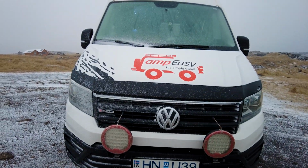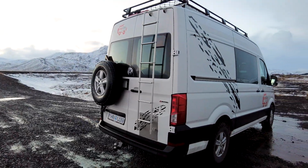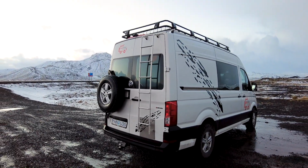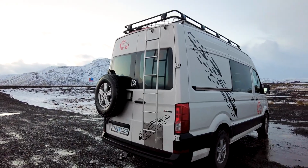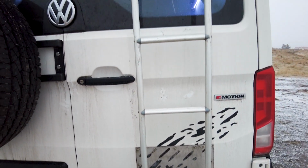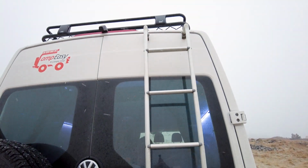When visiting Iceland, make sure whatever you rent is 4x4, as many roads are not paved and you will surely miss many amazing places to visit. So there is a ladder on the back, which is really cool. So you can go up to the roof if you wanted to.